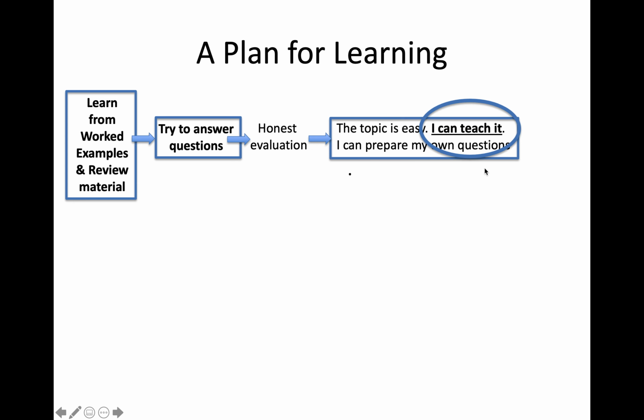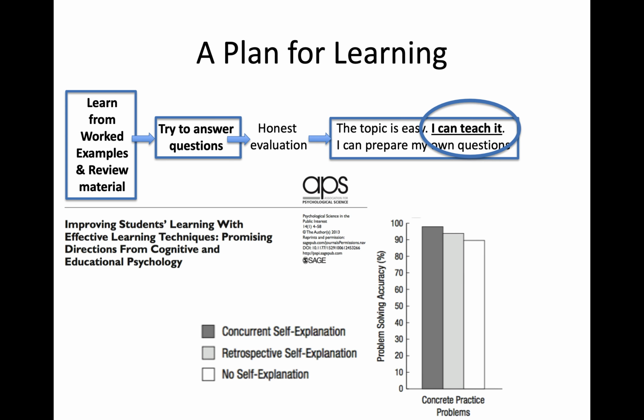This idea of can you teach it? This is a really powerful learning strategy because you are offering an explanation. Here's a cognitive study that really blows me away. Within this one, what they did is they had students answer questions. In some cases, they just answered the question and they did not offer an explanation. In other ones, after they were done answering the question, they explained what they did. Concurrent self-explanation is as they were working, they were sharing their insights.